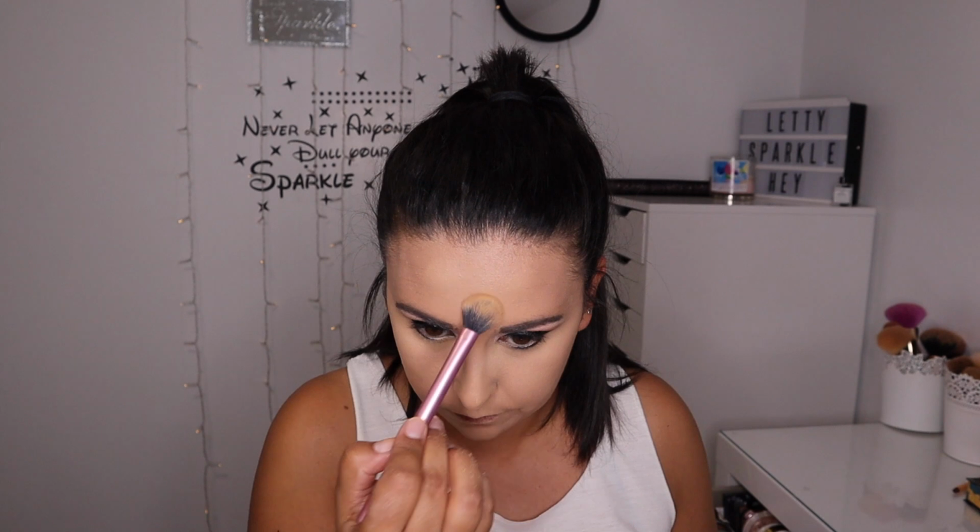Okay, so for my under eyes, I'm gonna go in with my Laura Mercier powder as usual. I'm not gonna bake or anything, I'm just gonna set it in place. This eye's kind of rubbed off a little bit, so I'll come back and fix that, don't worry. So that's that done. Let me finish off my eyes and then I can do the rest.